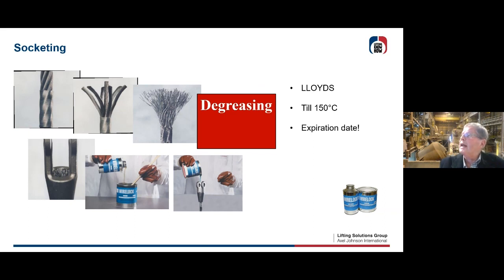This is a powder and liquid which you mix up to a certain component, and you pour this component into the socket, and then you wait about 1 hour, and then the rope is fixed, the socket is fixed, and you can use it. These procedures are certified by Lloyd's. You can use it up to 150 degrees Celsius, and look on the wire lock for an expiration date. So it is limited to about 2 or 3 years in use.